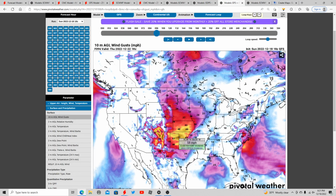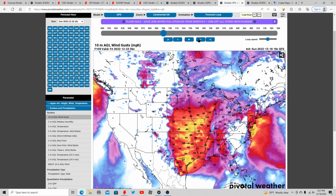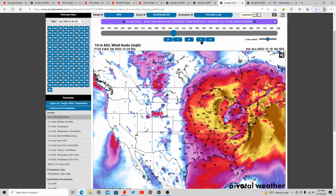Then looking at the GFS, pretty similar to the other models, but the GFS is a little bit slower with this one. So it makes the system amplify a little bit earlier and it kind of slows it down just a little bit. But check out the back side of the system here. Eastern Illinois, wind gusts 60 to 65 miles per hour. That's pretty brutal on the back side of that system.